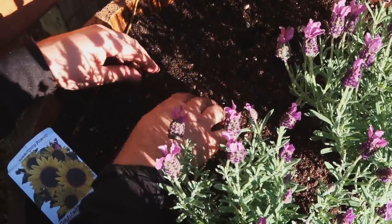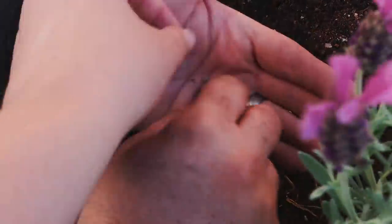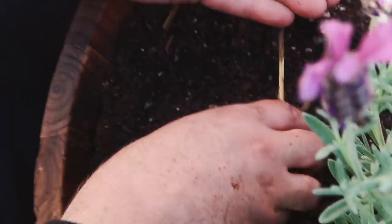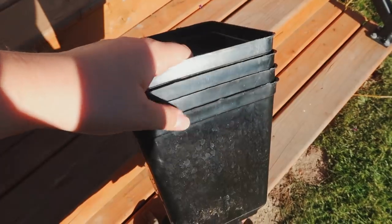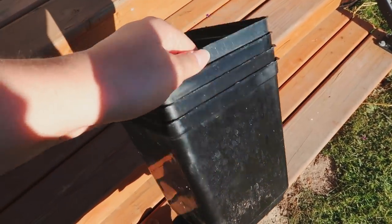Just a bunch. You're not too worried about them? I'm not that concerned. If you buy starts from the store, save these because they can come in really handy if you want to transplant from when you've germinated, and this can be that next step. It's definitely always good to keep these. Don't throw them out because they can really come in handy.